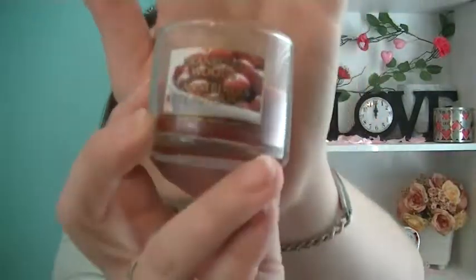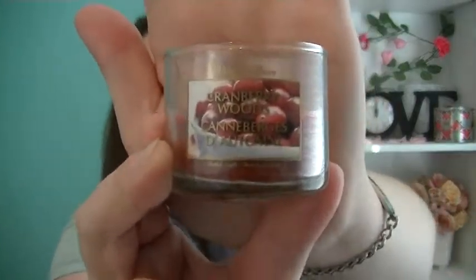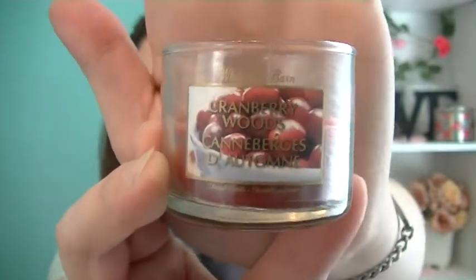The other candle that I have been burning this past couple months is the Bath & Body Works White Barn Cranberry Woods candle. This is just the little guy. I don't have it in the big form. I usually try to get the smaller ones just to try them out, and I've really been liking this. It's a nice winter smell. It's not really Christmassy. It's just a nice winter smell.